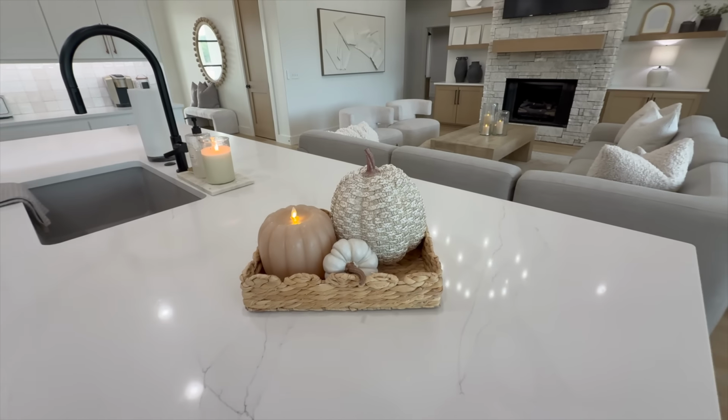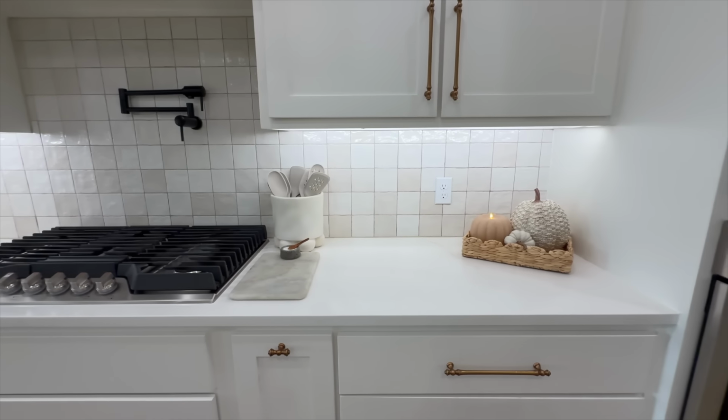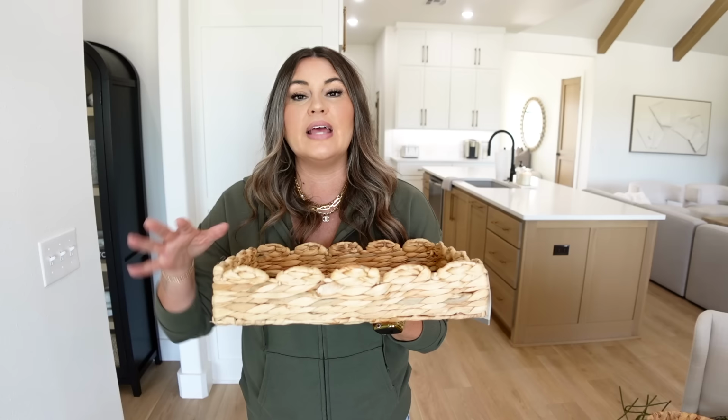So just pull out the pumpkins you already own. If you don't like them, just spray paint them, do what you have to do, pick up some new ones. They look so cute in this, and then you can just move it around. If you're hosting this time of year, it could be on the end of a bed, either with the pumpkins or without the pumpkins, even if it's just a little welcome gift.